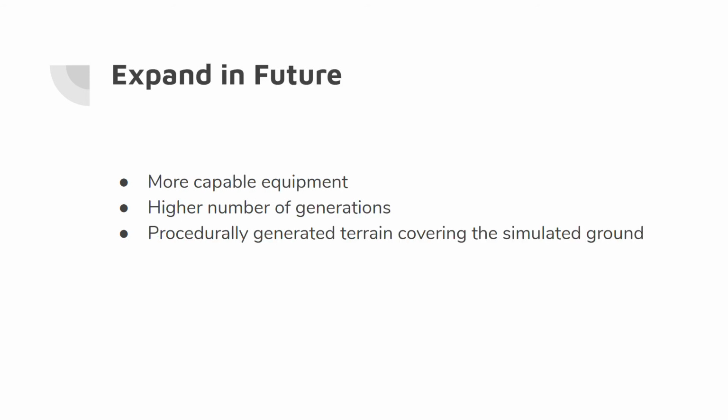Expanding in the future, more capable equipment to run a higher number of generations, allowing us to get a better image of the data. And procedurally generated terrain covering the ground, just more realistic terrain, so that the experiment we run can be more valid and tell us more about how these 3 species cross the reality gap.